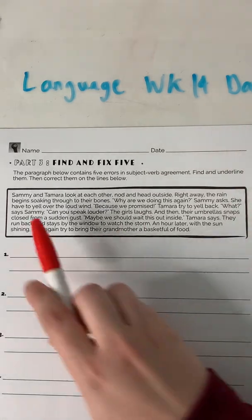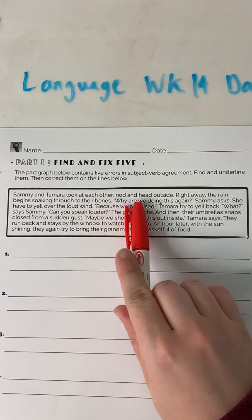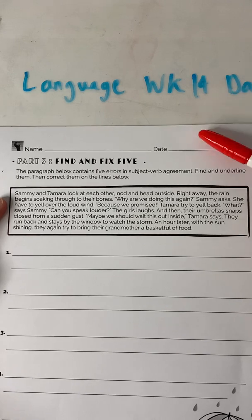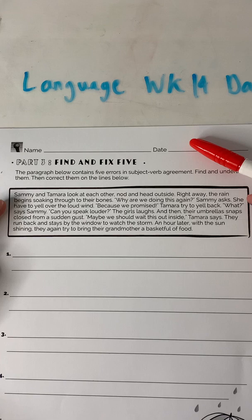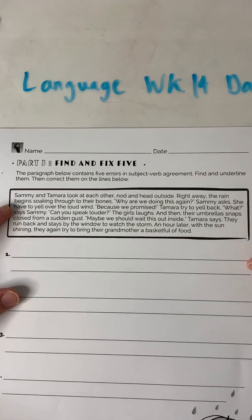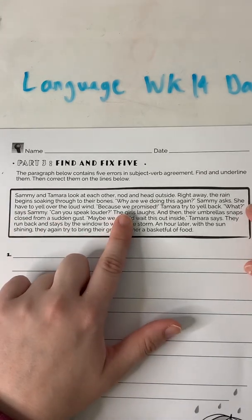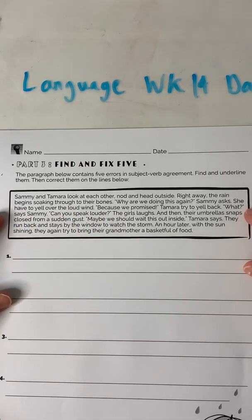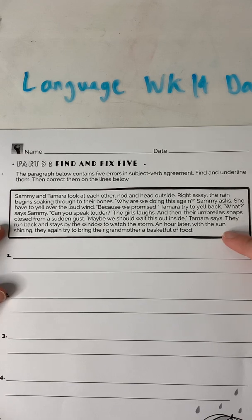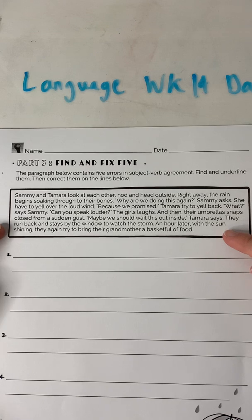All right, so Sammy and Tamara look at each other, nod, and head outside. Right away, the rain begins soaking through to their bones. Why are we doing this again? Sammy asks. She have to yell over the loud wind. Because we promised, Tamara tried to yell back. What? Says Sammy. Can you speak louder? The girls laughs. And then their umbrellas snaps closed from a sudden gust. Maybe we should wait this out inside, Tamara says. They run back and stays by the window to watch the storm. An hour later, with the sun shining, they again try to bring their grandmother a basket full of food.